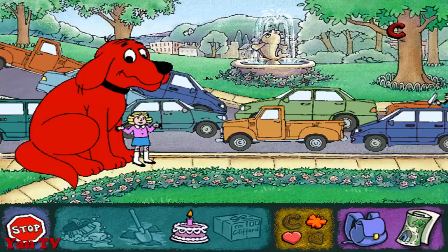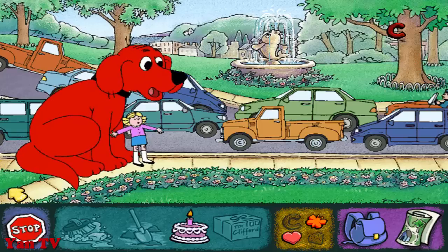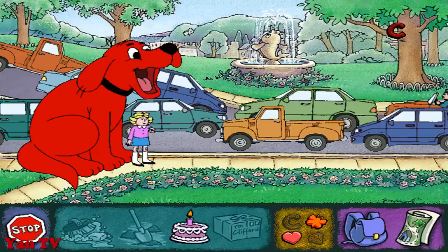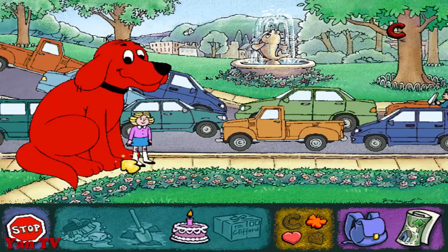Sometimes Clifford forgets to look both ways before crossing the street. We're stuck! Hey, let's go! We need to do something about this traffic jam. I need to get home. Great idea! Clifford can take the cars where they need to go. Okay, so which car should Clifford help first?